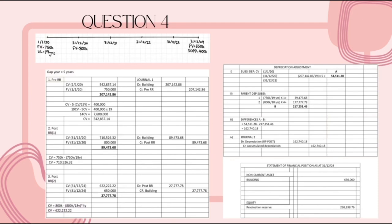And the amount of CV that we have found is 542,857.14. So that's the CV amount that we have calculated, and minus the FB, which is given 750,000, we will get PRR 207,142.86. In the journal, it will be debit building 207,142.86 and credit PRR 207,142.86. Next, for the post RR, we also need to minus CV with FB.